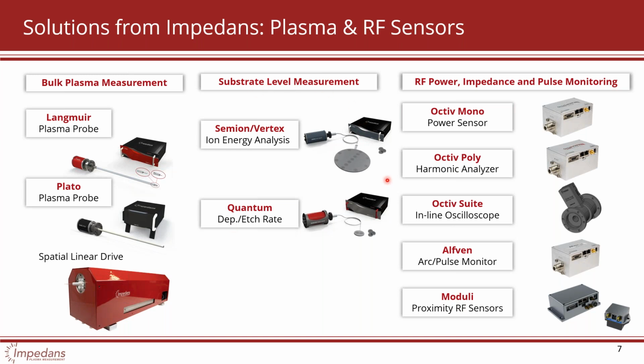These are substrate level measurements. These are basically electronic wafers or electronic substrates. So these have sensors built into the wafer itself. So it replaces the substrate, and you can measure ion energy, ion flux, deposition rate, and things like that through this sensor.